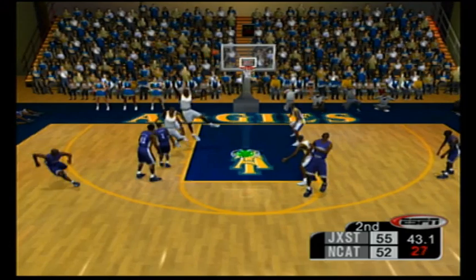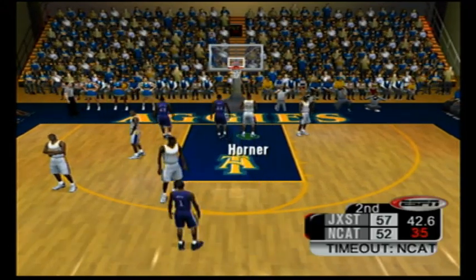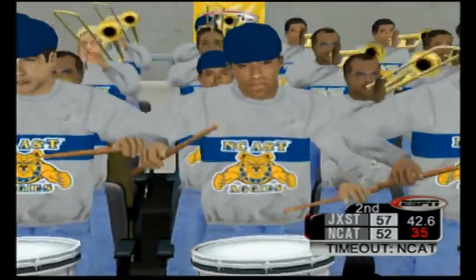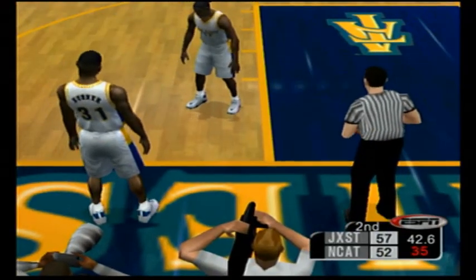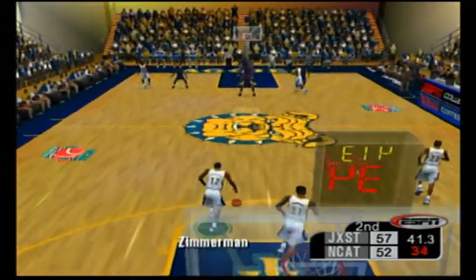Mulholland inbounds the ball with the jump shot. Good shot with the jumper there. Nice anticipation there. Practice pays off. It certainly does. It paid off there because they got the ball to the right man in the right position, and he hit the sweet jumper. That's a clean, nice play.